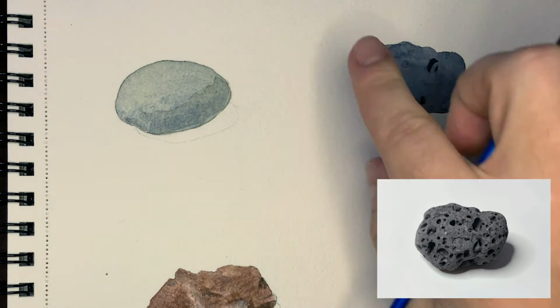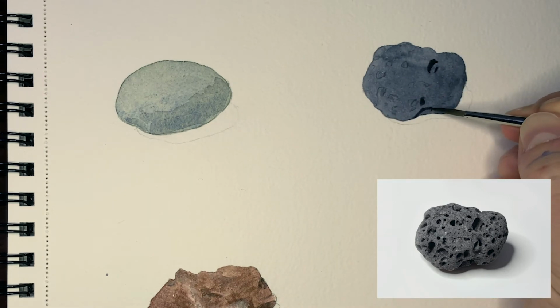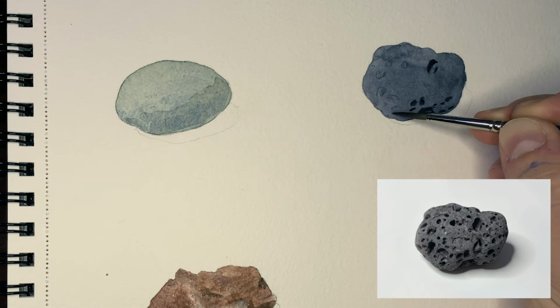I don't want to create too much of a pattern in the rock, or it'll start looking unnatural. But as I'm, again, creating my sense of overall volume, light and dark, I'm going to start adding in these little features as well.